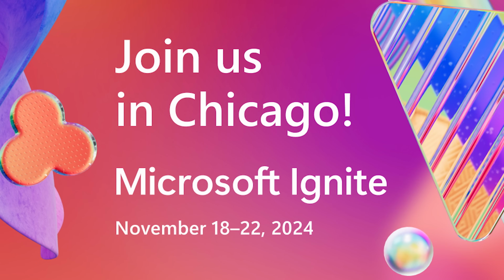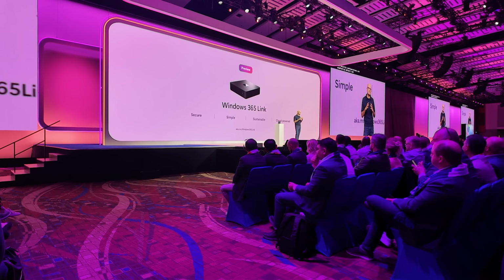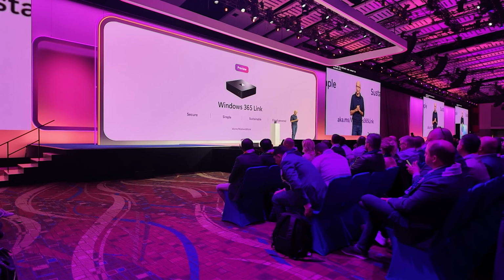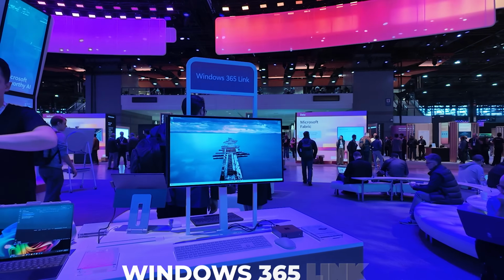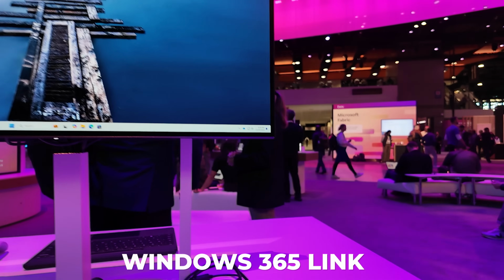Plus, I've just returned from Microsoft Ignite in Chicago, where a huge announcement was made. In 2025, Microsoft are going to be releasing a brand new device that is aimed at Windows 365. This device is going to be called Windows 365 Link. What does it do? It links to Windows 365.